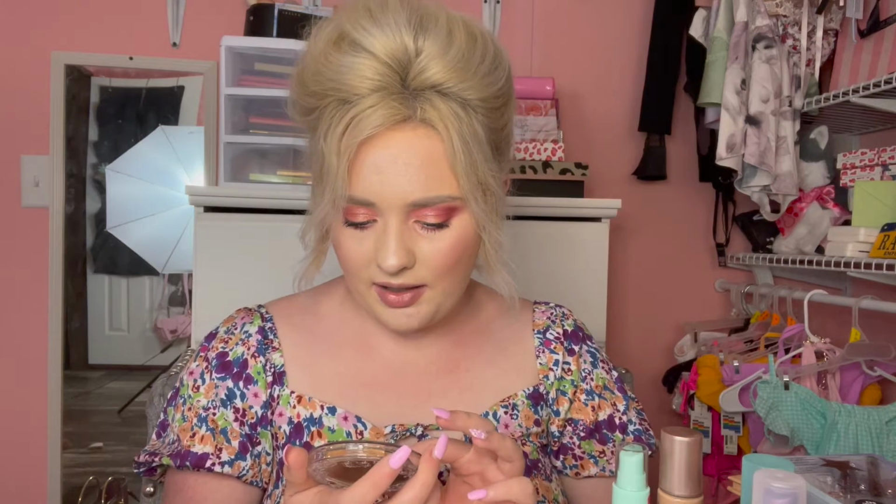I have 3 more foundations to talk about, but this one is the Good Apple foundation from Kat Von D. Well, it used to be Kat Von D. They switched their name again. I can't really remember. It should say on here. I threw the box away just because I thought it would be easier. I'm just going to call it Kat Von D because everybody knows it as Kat Von D. This is the Balm foundation.